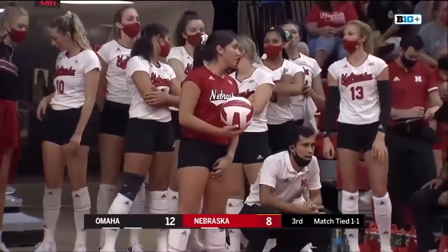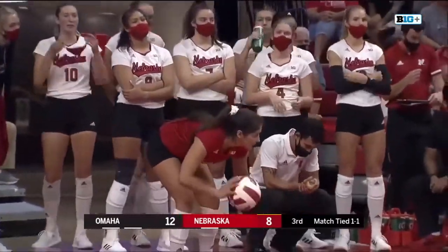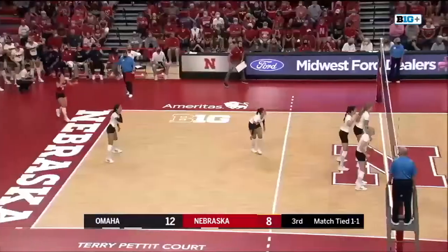Here comes one of the ball boys. Most of the helpers are girls, but we're short-staffed. They're in school right now.